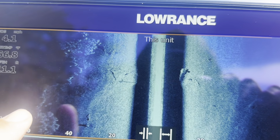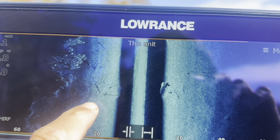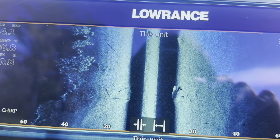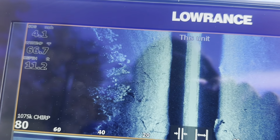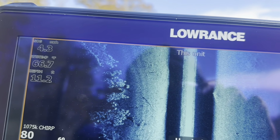Here you got it again. So pads coming off. You can see there's a high spot right there, with some wood on it. Keep going down it. We'll keep looking. Hopefully we come across something else.